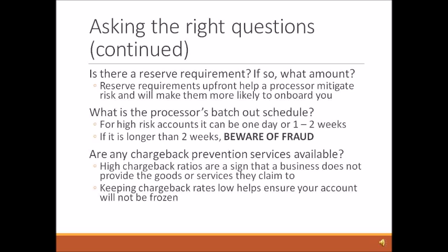Are there any chargeback prevention services available? As we said before, high chargebacks are a sign that a business is not legitimate and providing the goods and services that they claim to. If you have a service that can prevent chargebacks, then it will help ensure that your account will not be frozen.